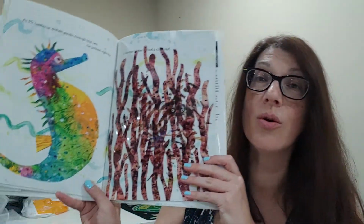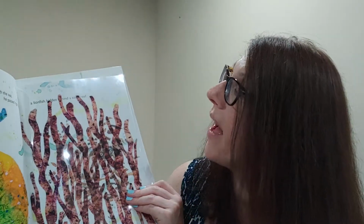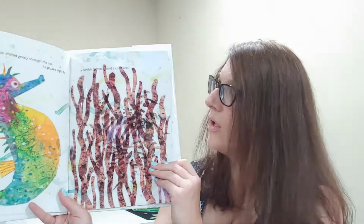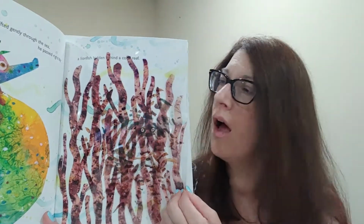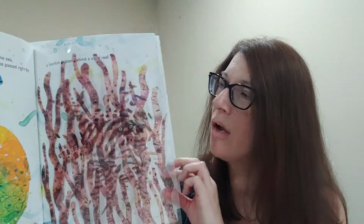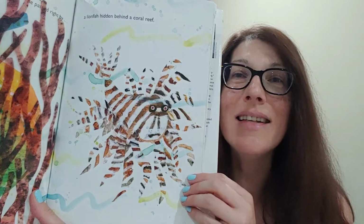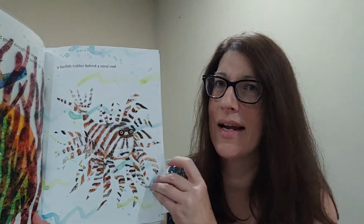As Mr. Seahorse drifted gently through the sea, he passed right by a lionfish hidden behind a coral reef. Well, here's the coral reef. Does anybody see a lionfish hiding there? Let's take a look behind and see. Oh, there he is! The lionfish. He was hiding behind there.